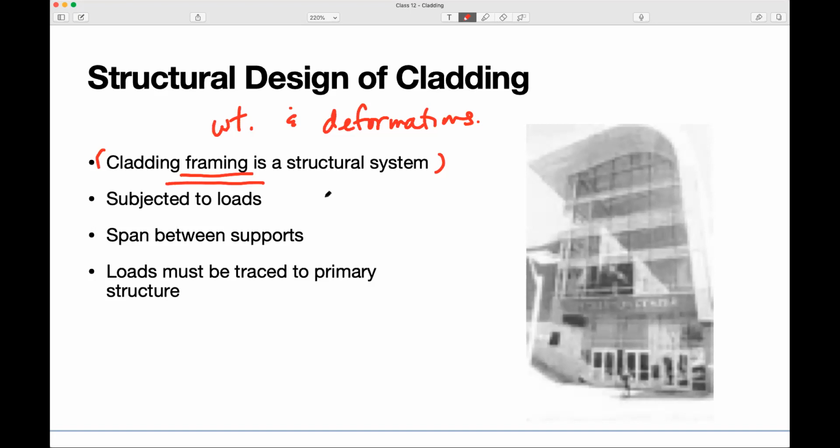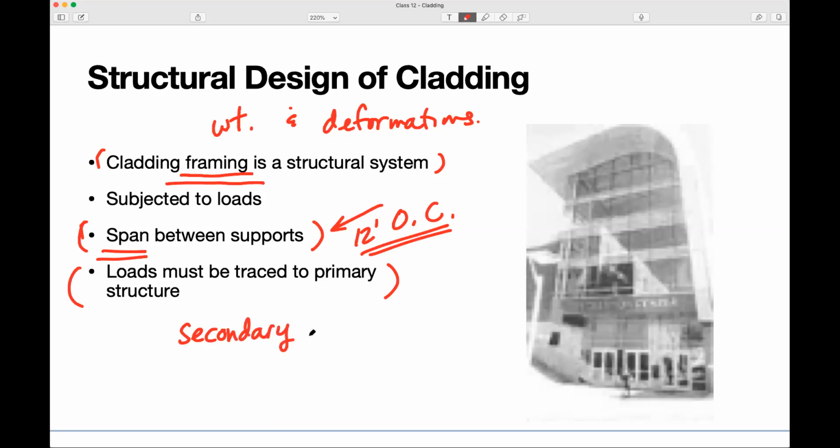Subject to loads, this idea of a cladding needs to span. We've talked about span to depth ratios quite a bit in this class, but the cladding is going to need to span between supports. It's also going to have to be compatible with, say, 12 feet on center, so that's an issue with what type of cladding is going to be used. And then ultimately the loads need to be traced to the primary structure. We'll talk about a secondary structure, something that may end up supporting the cladding in a building, but ultimately the primary structure will hold that cladding in place and will be responsible for it.